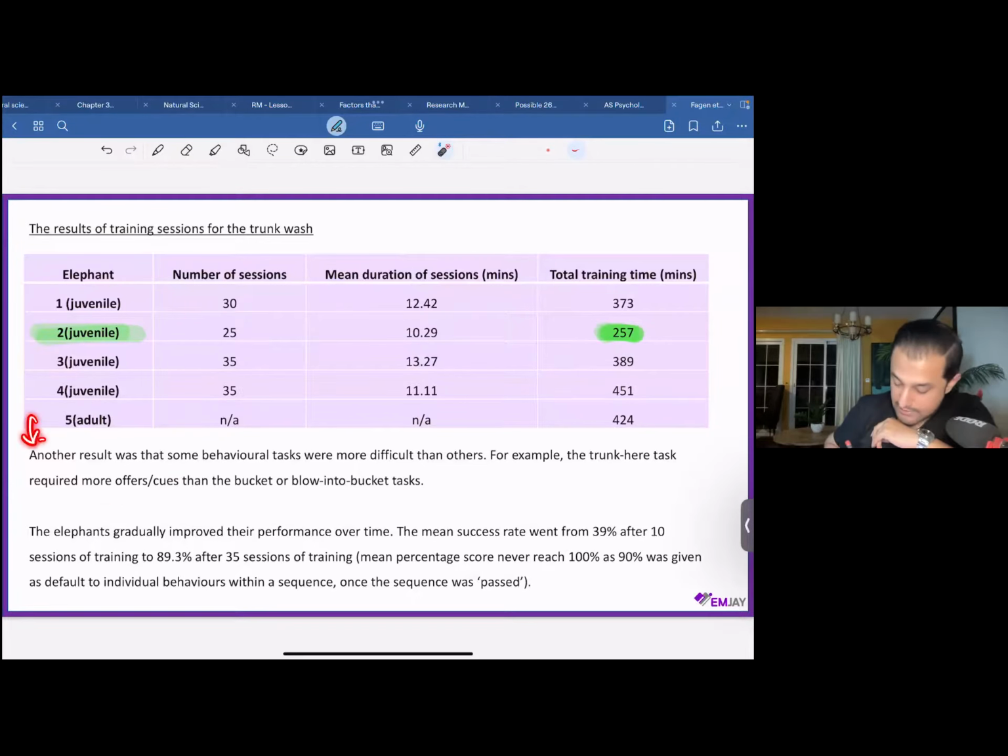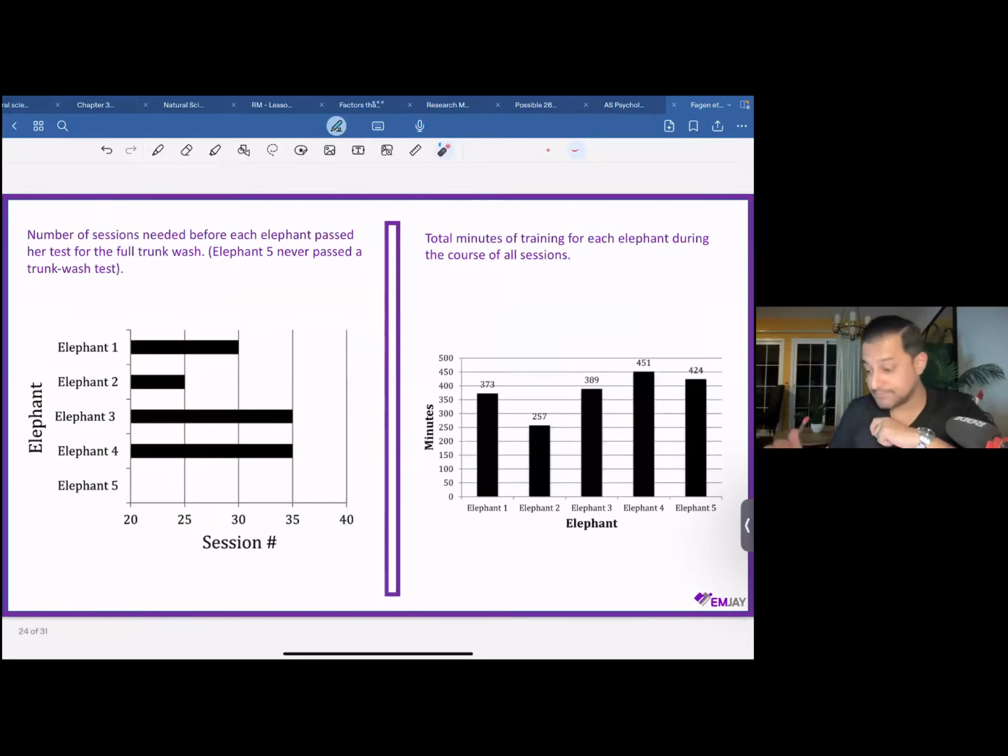Additional information for results. The elephants gradually improved their performance over time. The mean success rate went from 39% after 10 sessions to 89.3% after 35 sessions of training. Mean percentage score never reached 100% as 90% was given as a default to individual behaviors within a sequence once the sequence was passed. So this is important. Remember, these elephants were not tested before the 10th session. The first time these elephants were tested was after the 10th session. So the mean success rate went from 39% after the 10th session to 89.3% after the 35th session. So that's an amazing success rate.